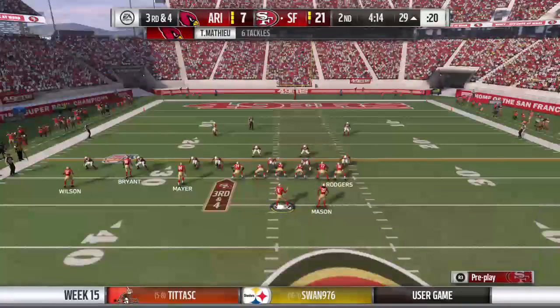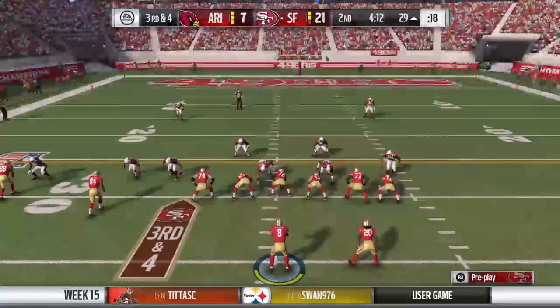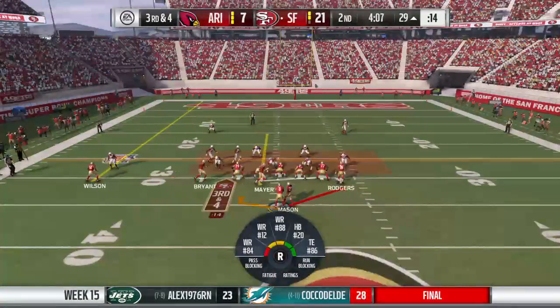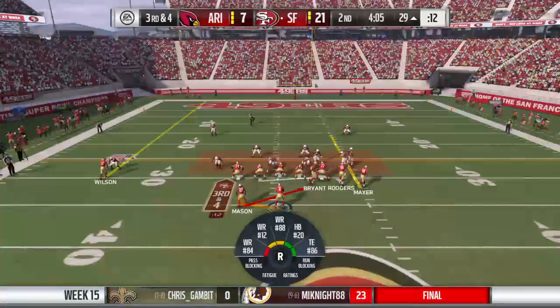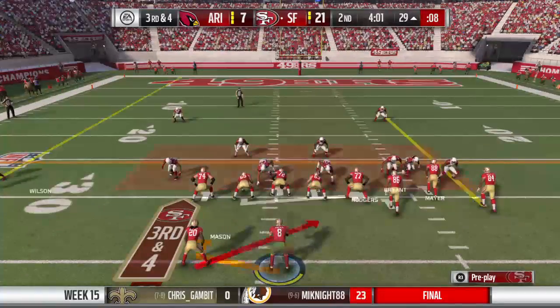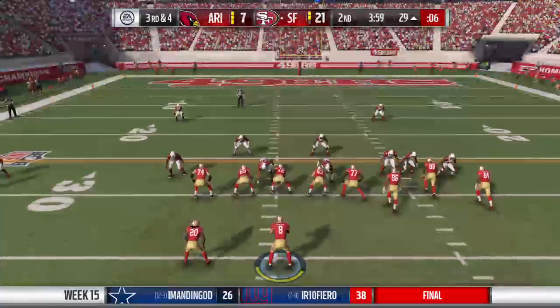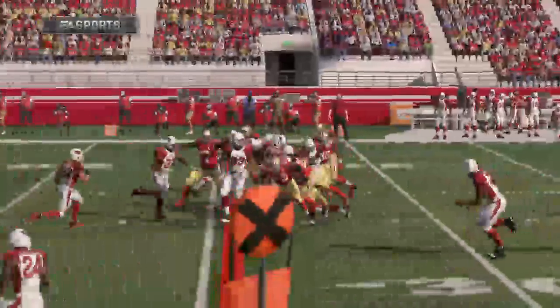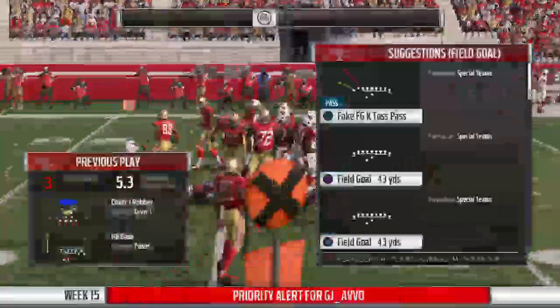An extra DB added here for the Cards on 3rd. Blitzer play coverage. Hurry up, here we go. They'll run it now out of the gun. And he'll take this down just shy of the 25-yard line. It's a pickup of 3, but it brings up what will be an interesting 4th and 1.